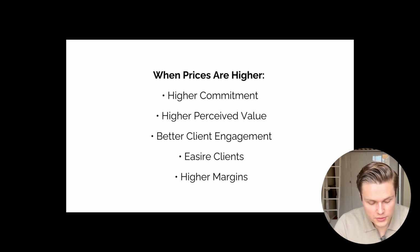The following points Hormozi made in his book, the points that when you're charging premium prices, your customers tend to be more committed.